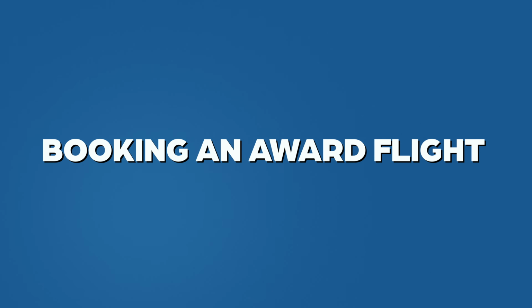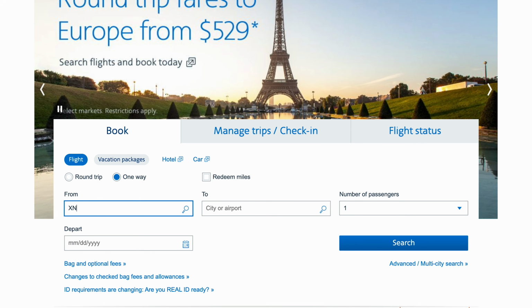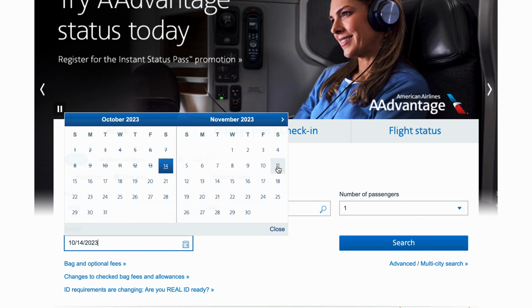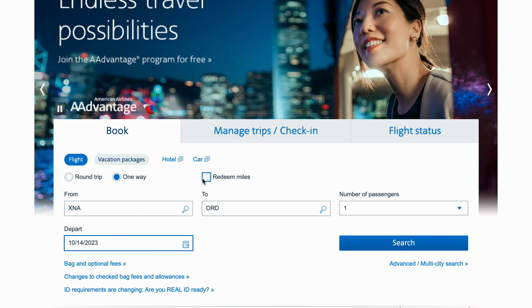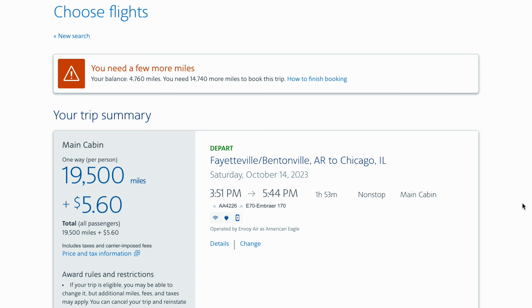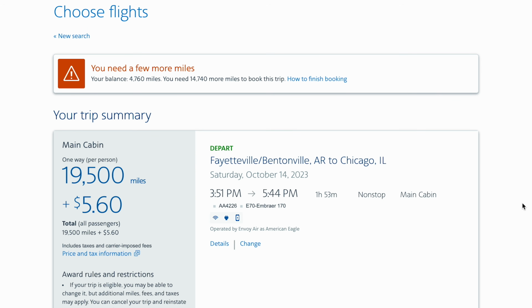Here's the basic step-by-step guide on how to book an award flight with airline miles. You'll go to the website of the airline that you want to book with. Look for the option to search for award flights, and you're probably going to have to log in. This may be labeled differently depending on the airline, for example, book with miles, redeem flights, etc. Enter your departure and arrival cities, travel dates, and number of passengers. You'll browse through the available flights and select the one you want. Make sure you have enough miles in your account to cover the flight, and if you don't, you may be given the option to purchase additional miles. Confirm the flight details and complete the booking process.